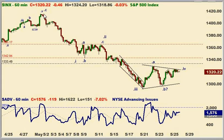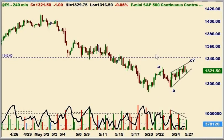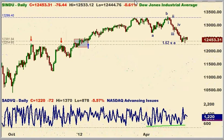Detailing that possibility, you could have a 1 down, 2 back up, 3 down, and possibly a triangle evolving here in a wave 4 position. Another scenario in the futures is that we've got an A, B, C correction. The 1340, 1343 area or so is very important in terms of resistance. And the other count possibly is that we've actually got a wave 1 down complete.